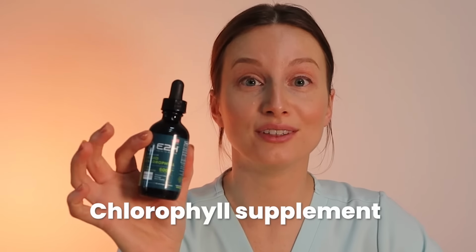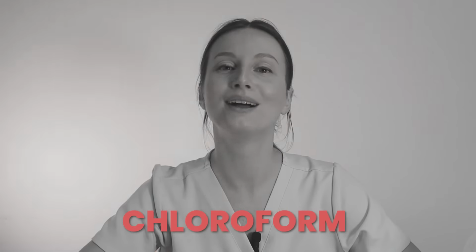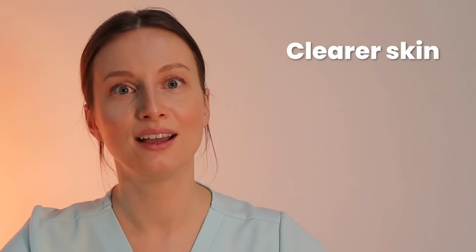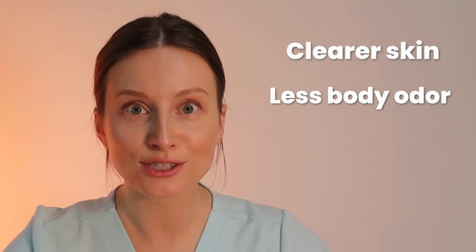Now, the other thing, and probably the biggest thing I think that has helped me with tonsil stones, is using a chlorophyll supplement. Not chloroform, chlorophyll. I was at a beauty salon a while back, and the technician recommended a chlorophyll supplement because it helps to clear up the skin and clean out the gut and help with body odor. It's basically like eating a giant bowl of dark leafy greens. So ever since I started taking it, I noticed that yes, I get clearer skin, I have less body odor, but also no tonsil stones, even though I still drink coffee. So basically, I swear by this product.